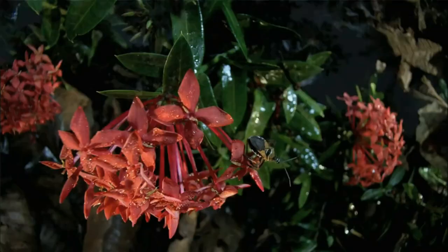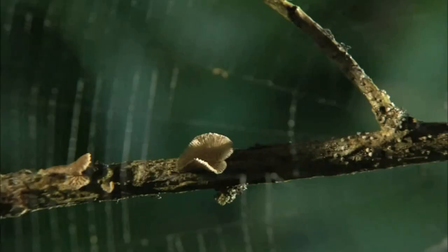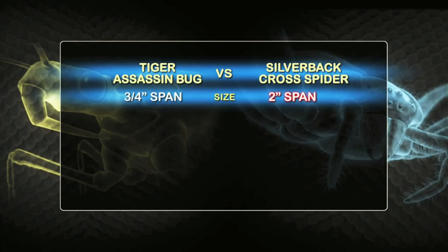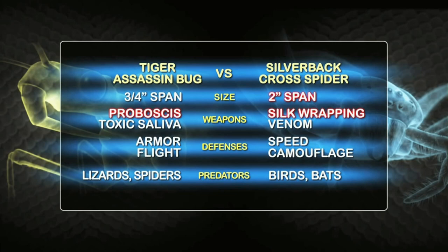Night in the leafy killing fields. A tiger assassin bug is poised to attack a silverback cross spider. But she's not intimidated. There will be war. The tiger assassin bug has a stabbing proboscis that injects toxic saliva. The silverback cross spider throws strong silk to immobilize its victim before finishing it off with venom.